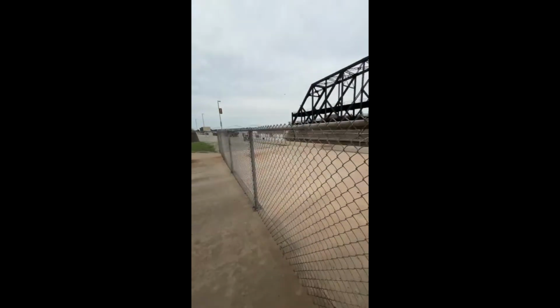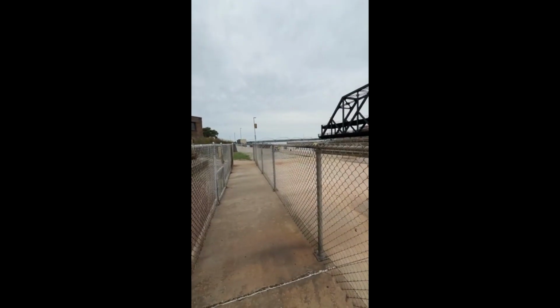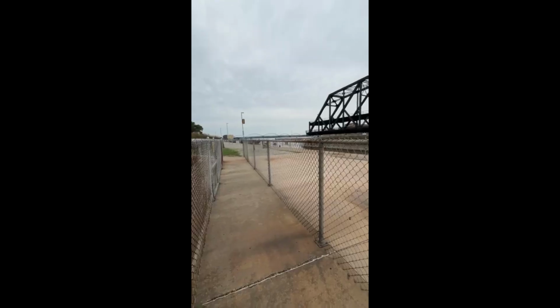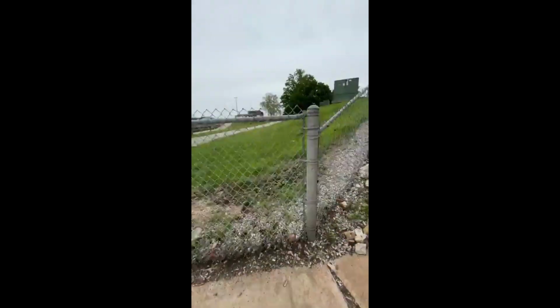Afternoon, ladies and gentlemen, from Lock 15 in Rock Island. This is the government bridge, and I'm going to show you my first video of a barge, in this case a fuel barge, walking through southbound. So we're going to go back up here to get a little bit of a better vantage point.